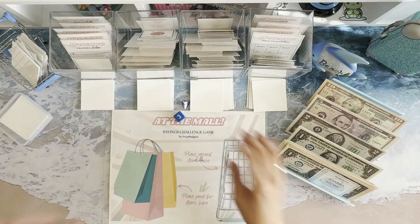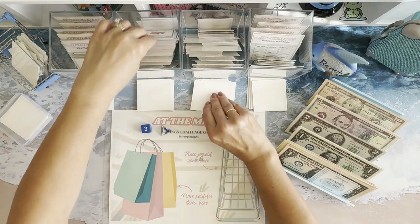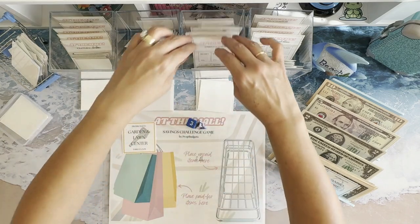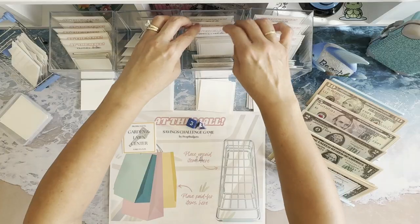Next shop, where are we headed? We're staying on, oh no, we're not. Yes, we are staying on the 3rd floor. And we're going to the Garden and Lawn Center. Here we go.